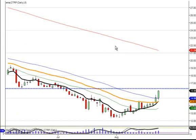CTRP. Bought some of this yesterday. It's acting very good this morning. A good close yesterday and holding up well. This is our rounded bottom breakout scenario. This is probably going to pull back at some time, but until it does, we'll take advantage of this rally it's doing. We're looking for the 200 as the ultimate target here.